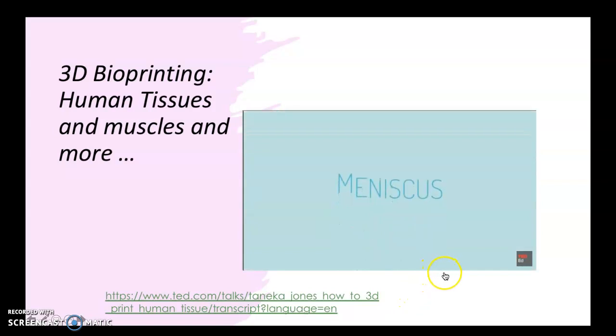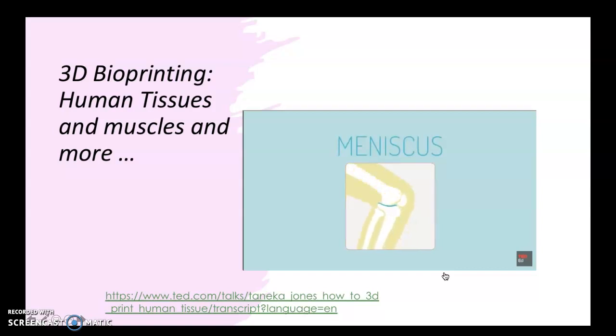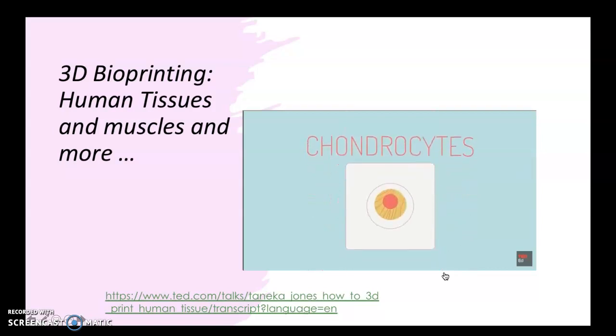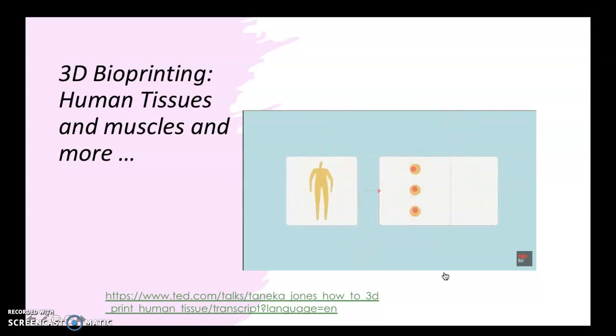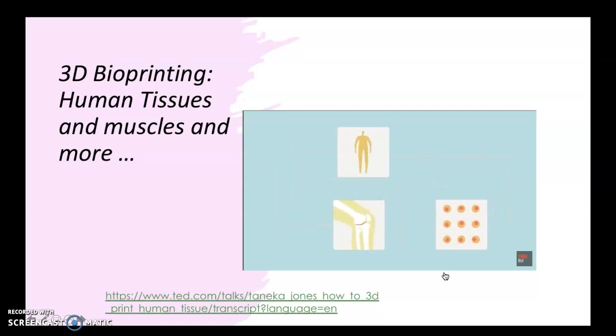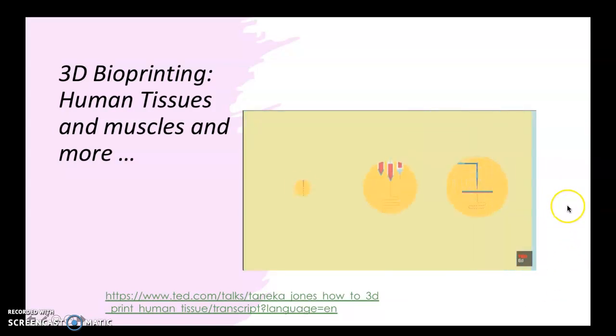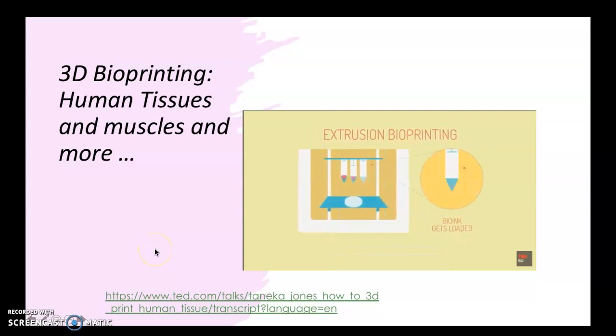Let's say you want to print a meniscus, which is a piece of cartilage in the knee that keeps the shin bone and thigh bone from grinding against each other. It's made up of cells called chondrocytes, and you'll need a healthy supply of them for your bio-ink. These cells can come from donors whose cell lines are replicated in a lab, or they might originate from a patient's own tissue to create a personalized meniscus less likely to be rejected by their body. There are several printing techniques, and the most popular is extrusion-based bioprinting. In this, bio-ink gets loaded into a printing chamber and pushed through a round nozzle attached to a printer.